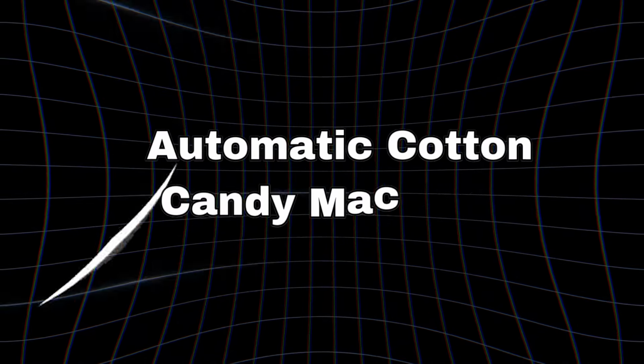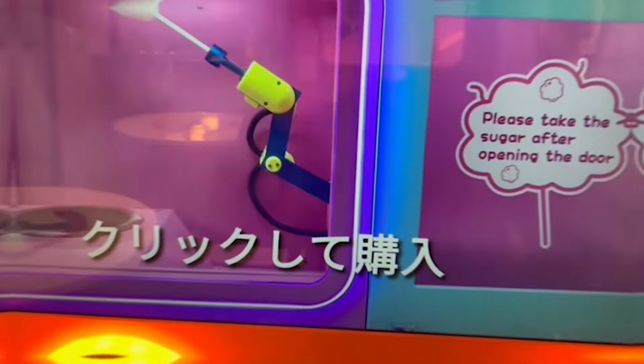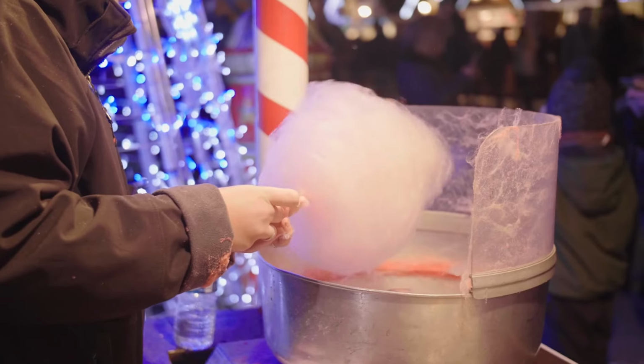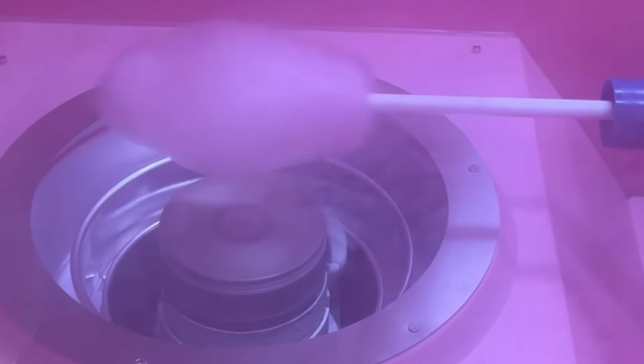Automatic cotton candy machine. An automatic cotton candy machine is a great investment for anyone looking to start a fun and profitable snack business. These machines are perfect for events, parties, fairs, and amusement parks, where people are always willing to buy fresh, fluffy cotton candy.